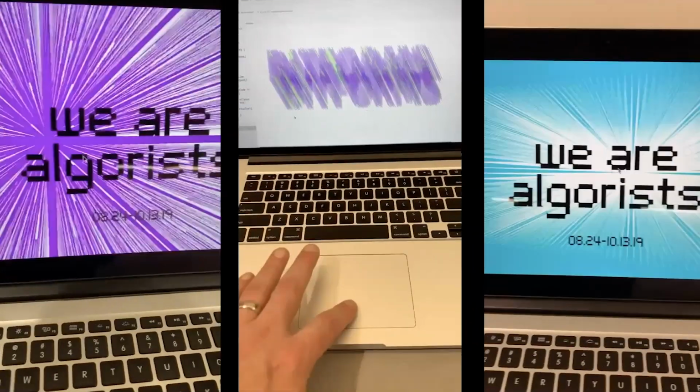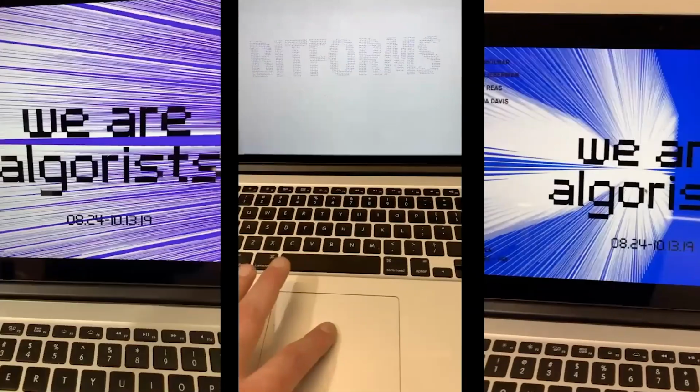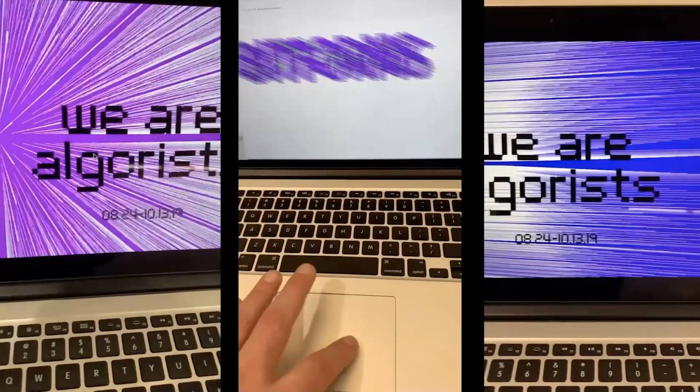Some examples that, again, require input from the user in order for the logotype to take shape and to really come to life.